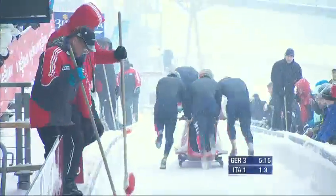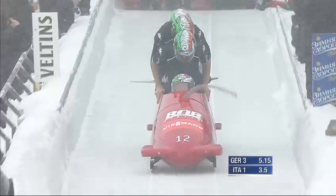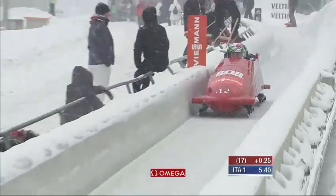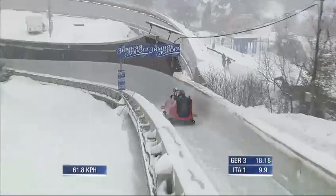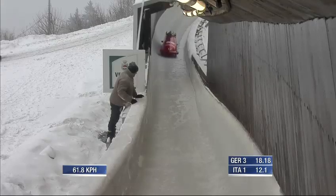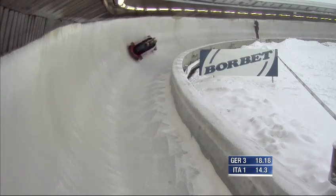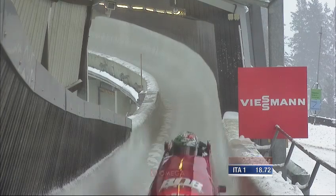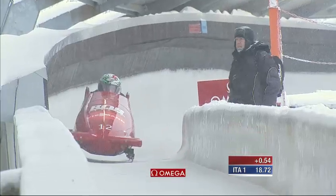Again, how quickly are they going to get in, get down? Well, a 5:28 would be a decent start here. Not good. Oh, not good. Handles are out. They're wrestling themselves into the sled. Look at that, the worst 61.8, first team under 62 kilometer speed. And Bertazzo is a speed merchant, but there's no afterburners here.